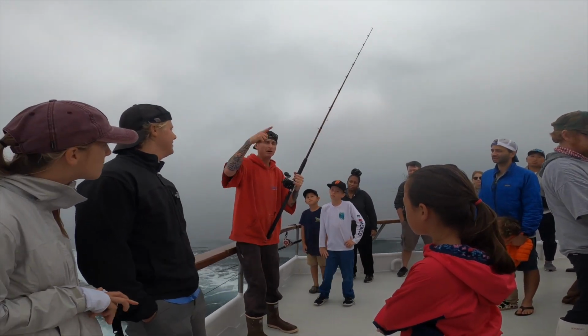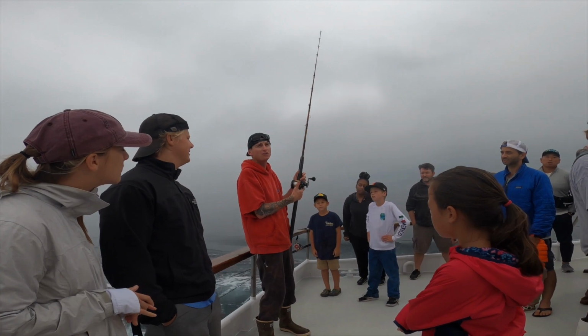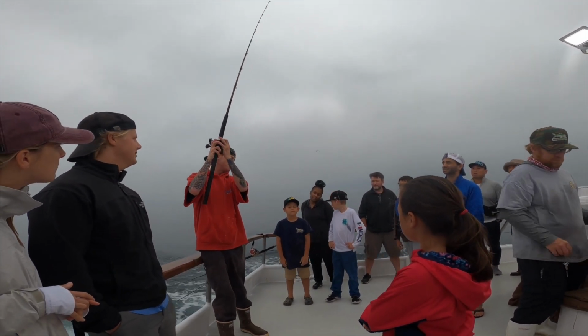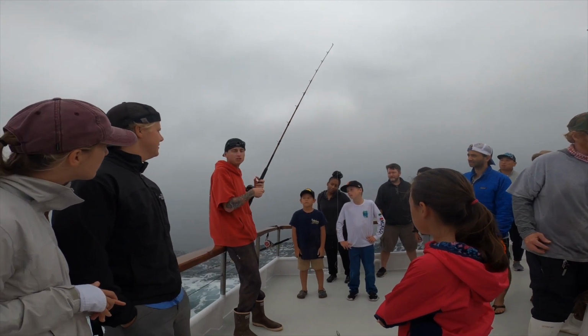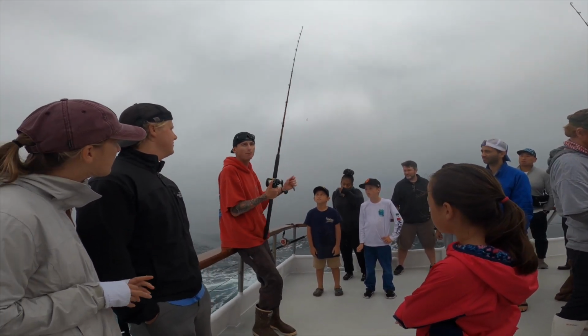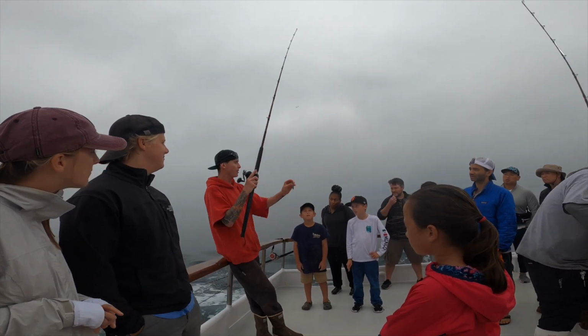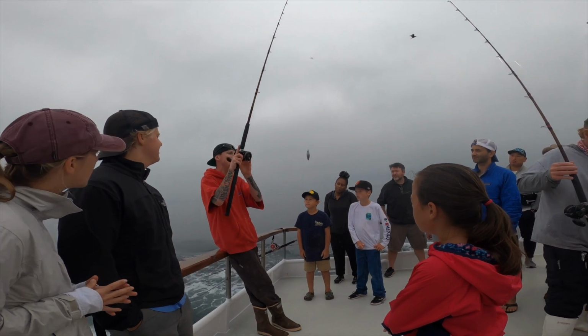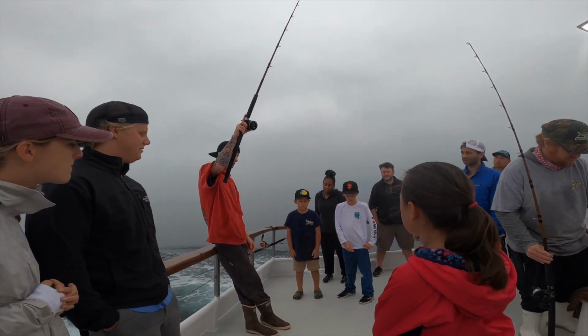That spool wants to keep on spinning, so you need to slow that down when it is dropping down. So dropping it down to the bottom, once again, lever down, thumb on the spool. I promise you guys, if you remember that, lever down, thumb on the spool, 90% of your problems for the day will be solved. We are going to be sending this weight all the way down to the bottom. We want to make bottom contact with it. So we're going to drop it down, lever down, thumb on the spool.